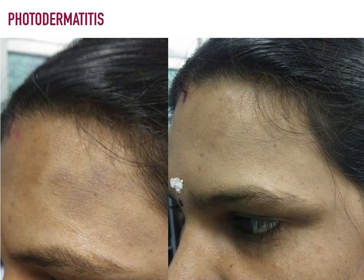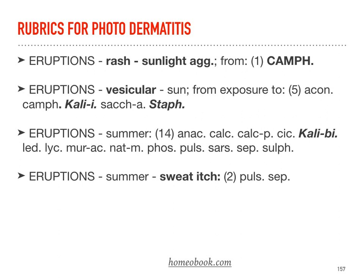Now photodermatitis, see the image before and after. It is very easy to manage the photodermatitis also, but we have to select the specific rubrics and conditions. We will discuss about that. See the photograph before and after with the single remedy. Eruptions, rash, sunlight from. If there is an eruption, rash appearing after the sunlight, then camphor is a 3-mark remedy represented in our repertory. Then eruption vesicular, sun from exposure, then the remedy will change. In addition to the camphor, Kali iodatum and Staphysagria are the remedies.